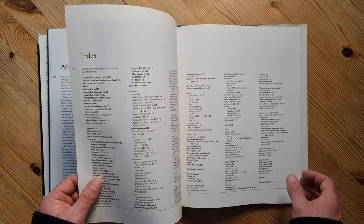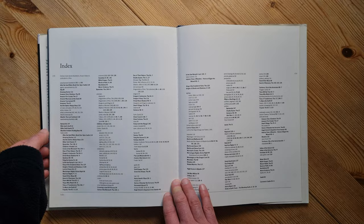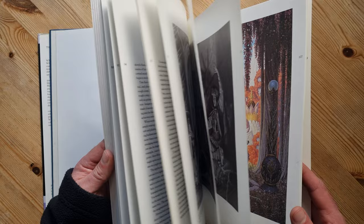Great book. It's got loads of really nice art in here. He's a talented artist. Also, there's quite a nice mix of colour work and black and white work. I actually quite like that section in the middle where it was specifically black and white. It was different. So there's a mix there. Also, quite a good mix of fantasy subjects and science fiction related art. It's a really nice portfolio put together in a really nice book.